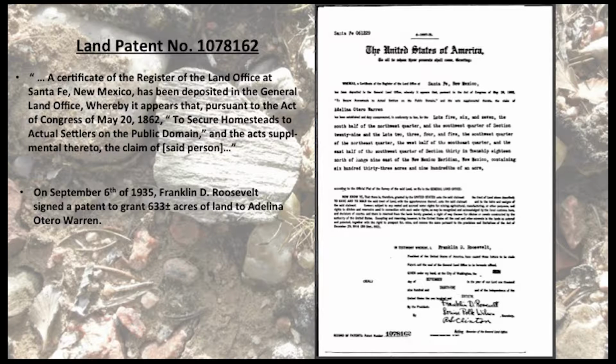Found a land patent. I just want to read off what I have included here. Certificate of Registered Land Office at Santa Fe, New Mexico, has been deposited in the General Land Office, whereby it appears that, pursuant to the Act of Congress of May 20th, 1862, to secure homestead to actual settlers on the public domain, and acts supplemental thereto, and claim of the said person. And this was signed by Franklin D. Roosevelt in 1935. And it was a patent of a grant of 633 plus or minus acres of land to Adelina Otero Warren.